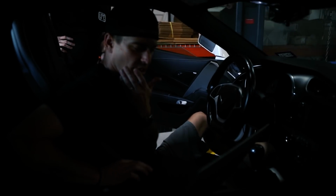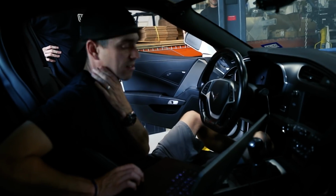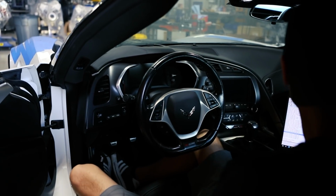If you can tell it's an exhaust leak, or the O2's dead, or a really bad exhaust leak. Yeah, it's got a bad exhaust leak. Okay. Is it on the, you think the flange itself? I think it's a gasket. Yeah. I'll just save this and we'll go from there.